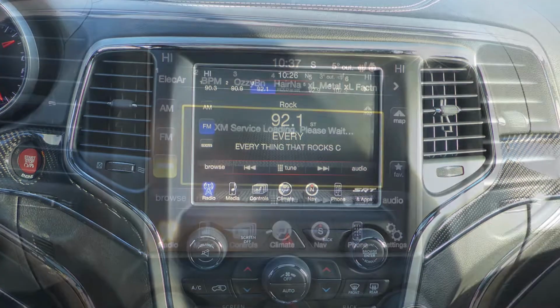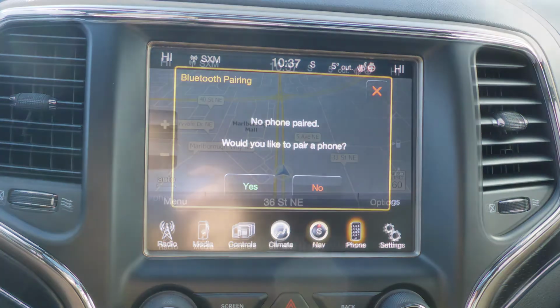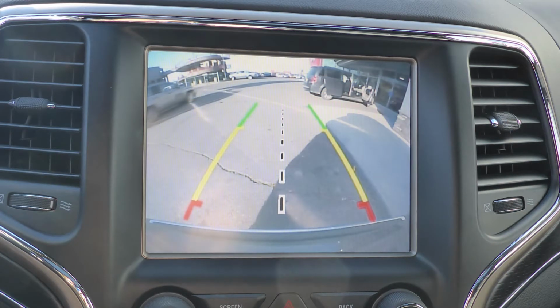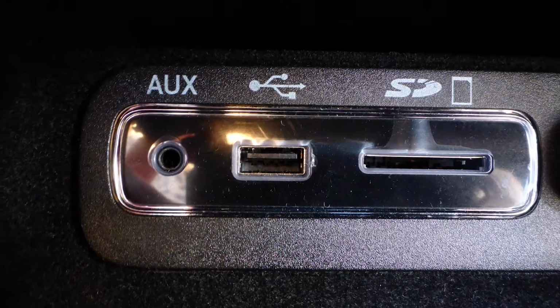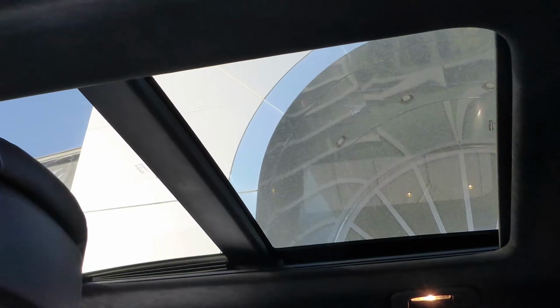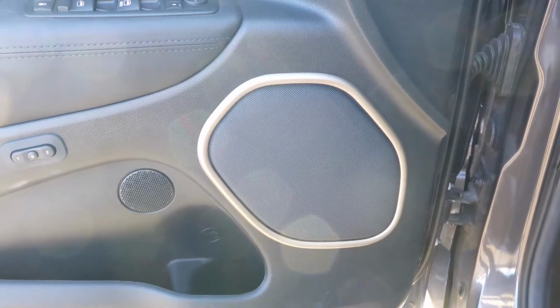Sirius satellite radio, Uconnect voice command with Bluetooth, GPS navigation, a rear backup camera with park assist, an MP3 input jack, a USB port, a 115-volt power outlet, a dual-pane panoramic sunroof, and 19 high-performance speakers.